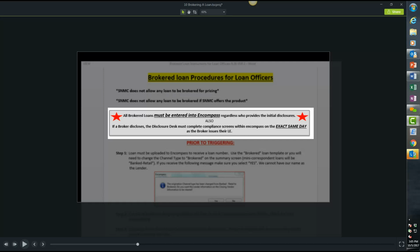We need to start trying to think about these things and ask the AE the important questions like, have disclosures gone out? Or being proactive and saying, if you're about to send disclosures, let me know, because we have to get those loans into our system too. And believe it or not, our disclosure team has a big part that they must do as well when we have a broker sending out disclosures. They have to meet compliance deadlines. Our screens have to match their screens, and that includes the date. So our dates have to be the same.